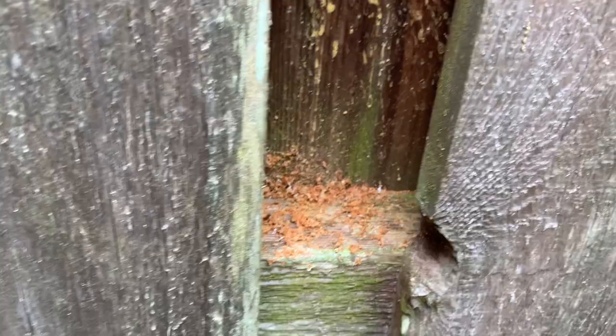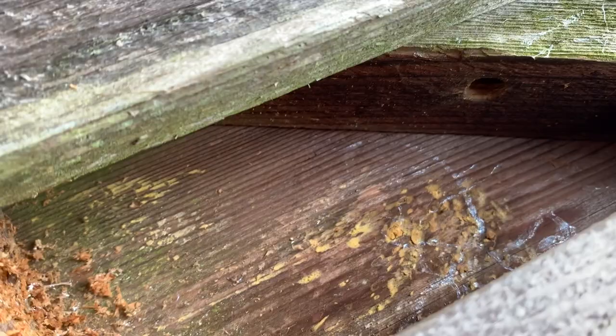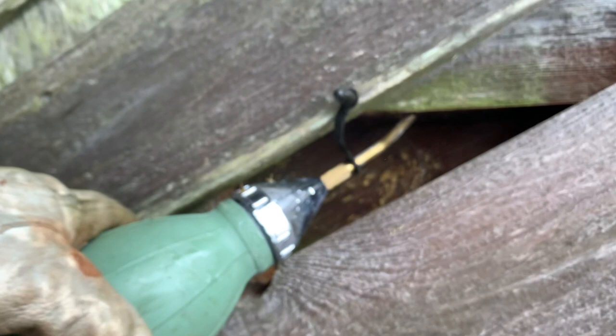So what I'm doing in this video is I'm going to treat these bee holes with dust. This is an insecticide dust. It will last a very long time. It goes way back up in there, circulates in the air, and it will, unfortunately for the bees, but fortunately for me and the customer, kill these bees off and help them not destroy the wood that they're drilling into.